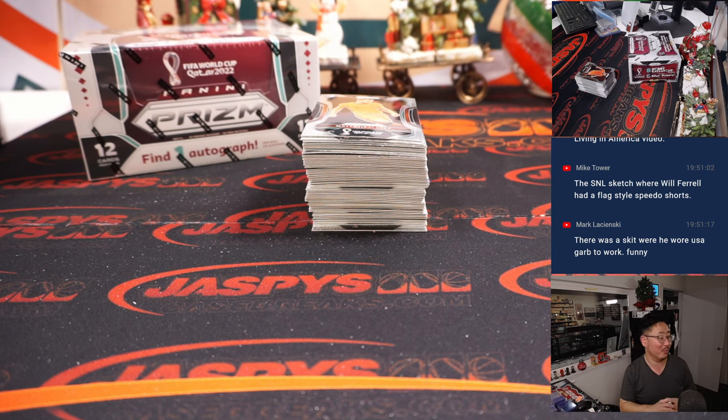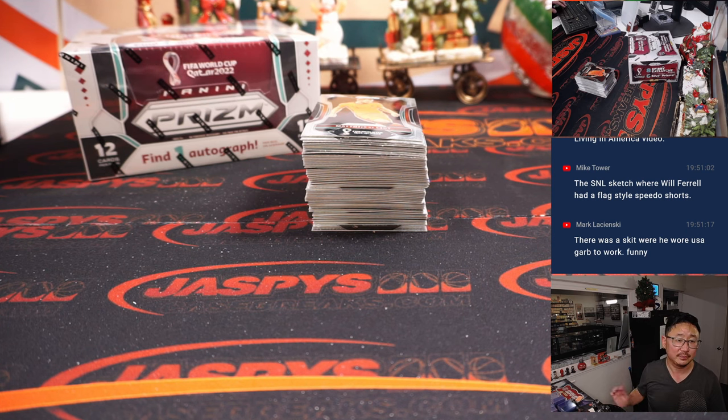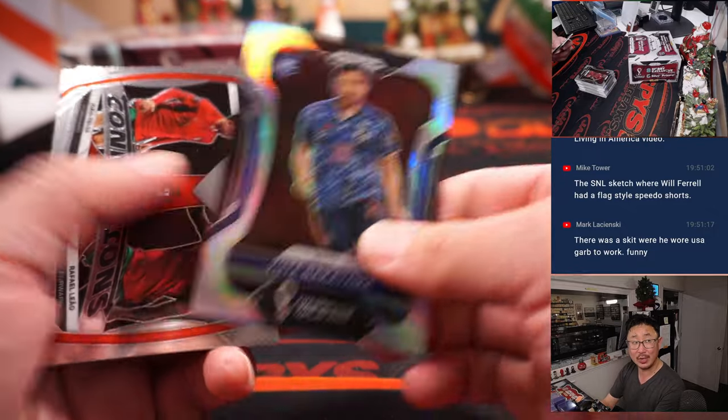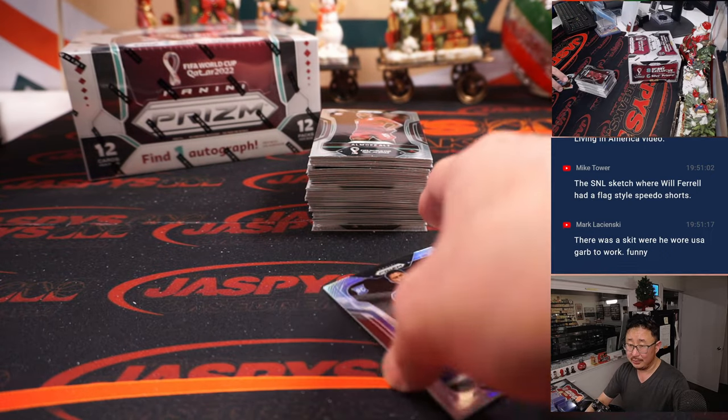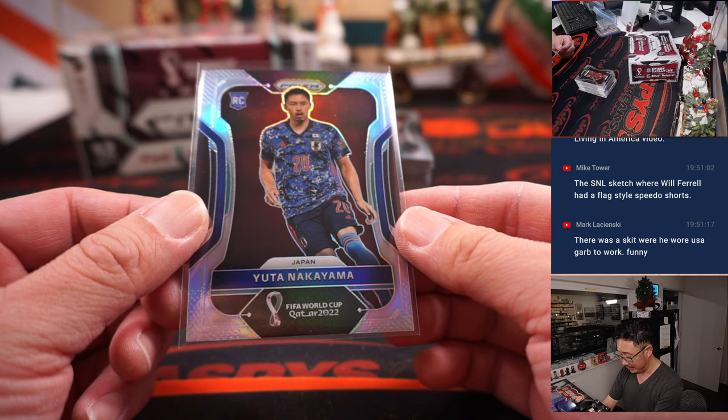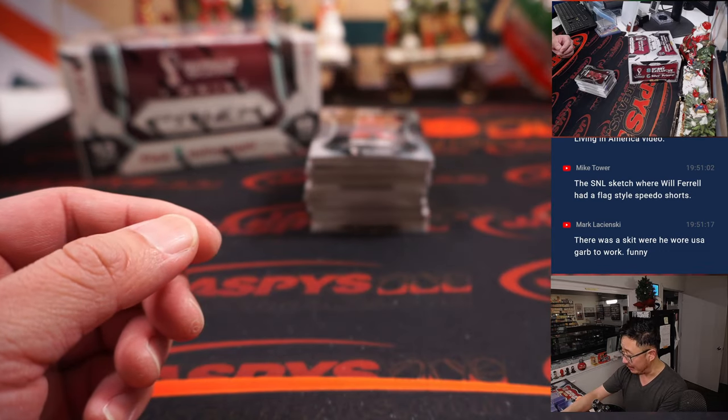Oh, there was a skit where he wore USA garb for it. Okay, I gotta look that up. Flag style Speedo shorts. I'm not sure if I could pull that off. Looking up the James Brown Living in America. Yeah, I could probably do that. Maybe I'll just... Well, Apollo Creed does wear a big top hat. Some have argued that the reason why that match ended so tragically is because Apollo Creed was gassed. By the time all the pre-show festivities were over, he was gassed when he was in the ring. There's Yuta Nakayama for Japan.